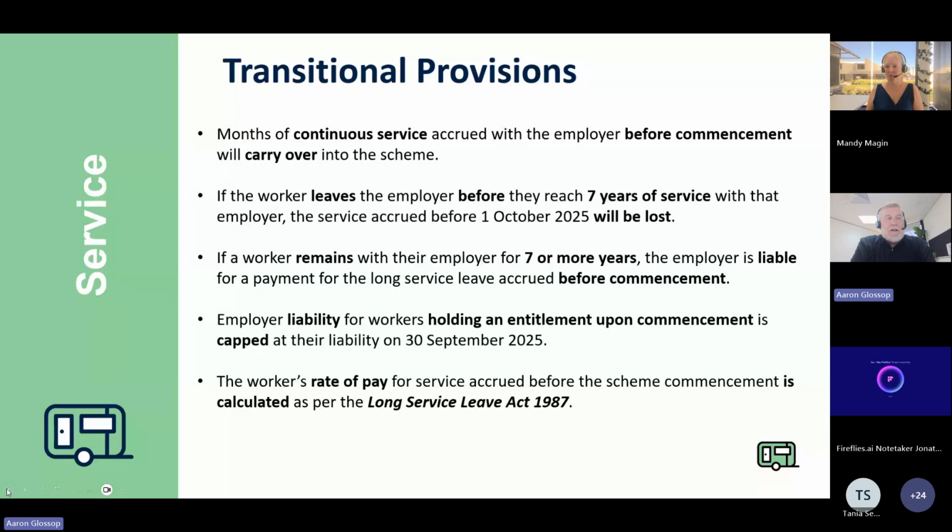There's a state long service leave process that we will be requiring all employers to submit information to next month in February, and we'll be providing some information about that in the newsletter. There'll be a webinar specifically tailored to what information needs to be provided, and I just want to make sure that employers understand that that will be happening.